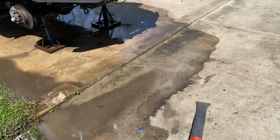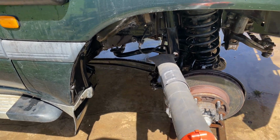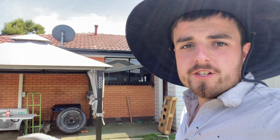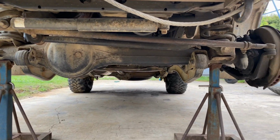So now I want to dry it all off and put it back on its wheels. I've used this thing more at the shed than I have for leaf blowing. I'll grab a couple of befores.